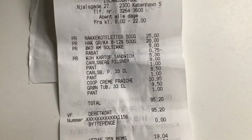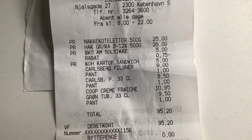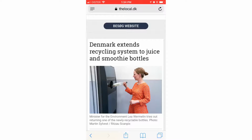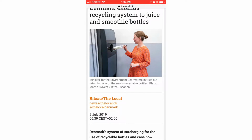So what exactly is Pant? As I understand, it's kind of like a deposit system, which you are charged until you return your cans back, and then you can get this money back. And here is a more detailed explanation from the local DK. So it's like Pant, basically it's the Danish recycling system, and from July 2019 it will be extended not only to beers but also to juice and smoothie bottles.